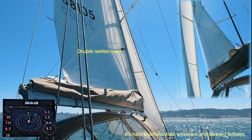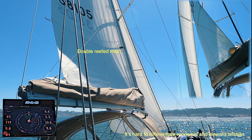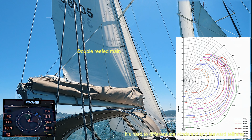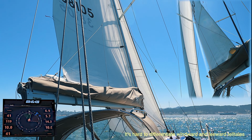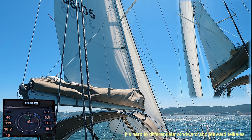You may have noticed that we have the double reefed main with the true wind of only 10 knots. However, the Genoa 349 still reached its whole speed in reaching. Likely, the jib is the main driving force for the speed. We usually reef preemptively to prepare for the wind increasing to 20 plus knots in the afternoon.